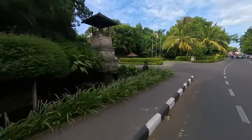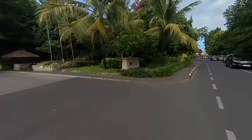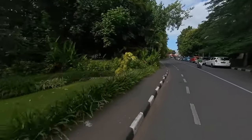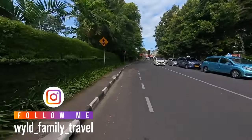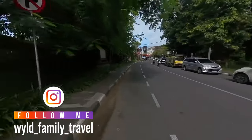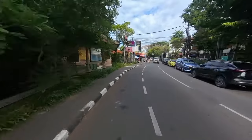So this is the entry here to Hyatt on that side of the street, and now we're about to come back into an area where you'll find plenty of shops on both sides of the street and probably the best ice cream in Sanur coming up. You leave Sanur and you dream of Massimo's gelato. It doesn't matter what you do.